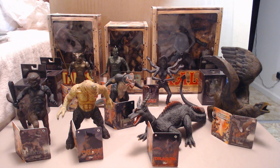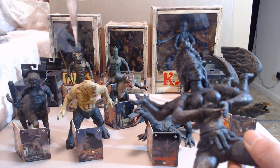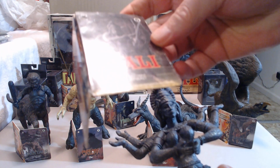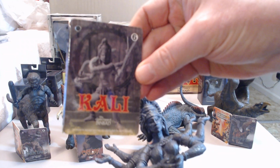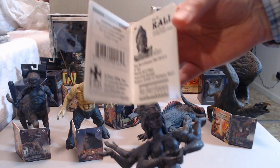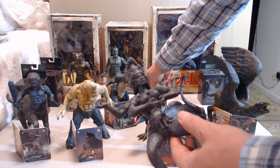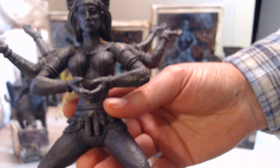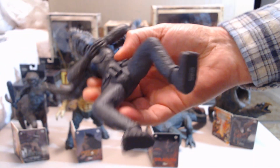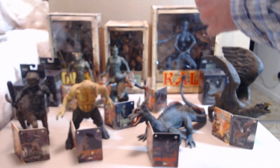And next, we have Kali. Now, Kali is from Golden Voyage of Sinbad. There's the little card. All of the Sinbad movies are great. I like Seventh Voyage the best, but the other two from the 70s are really good. And this Kali is spot on. She stands up okay. Not real great, but okay. There's not much articulation there, but still, it's a great sculpt.